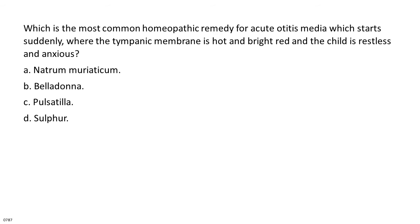Which is the most common homeopathic remedy for acute otitis media which starts suddenly, where the tympanic membrane is hot and bright red and the child is restless and anxious? A. Natrum muriaticum. B. Belladonna. C. Pulsatilla. D. Sulfur.